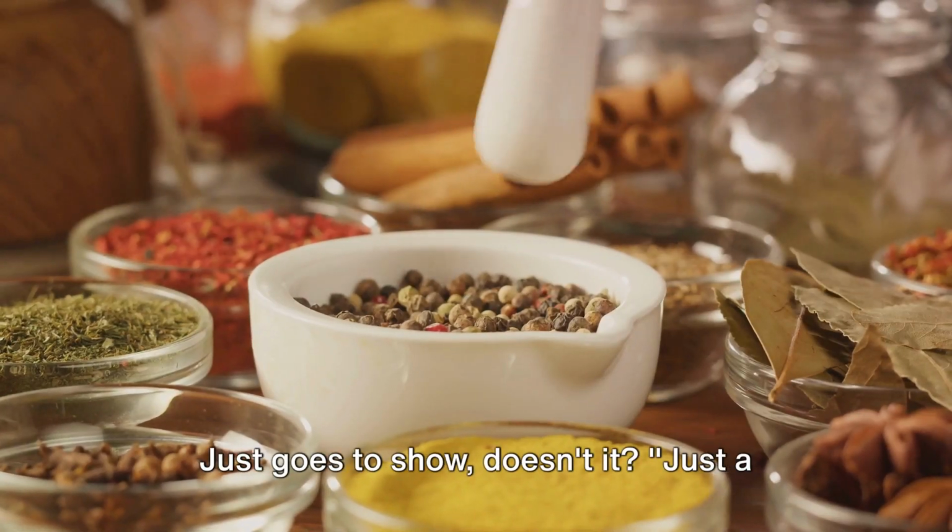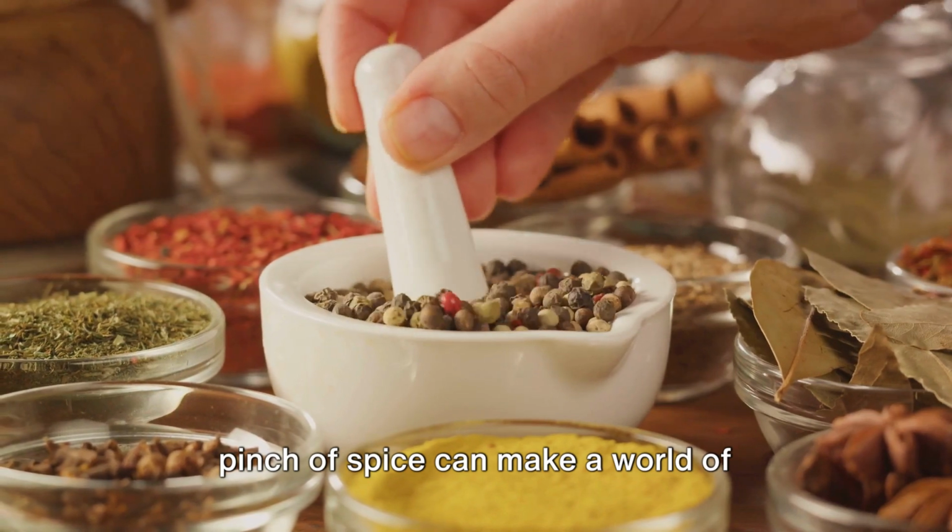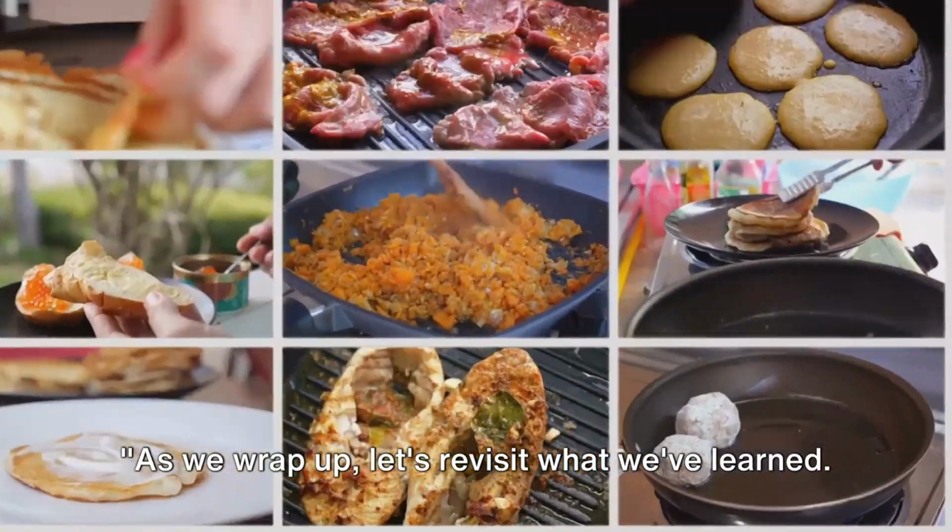Just goes to show, doesn't it? Just a pinch of spice can make a world of difference, and not just in your food. As we wrap up, let's revisit what we've learned.